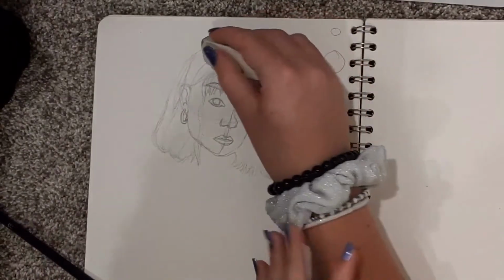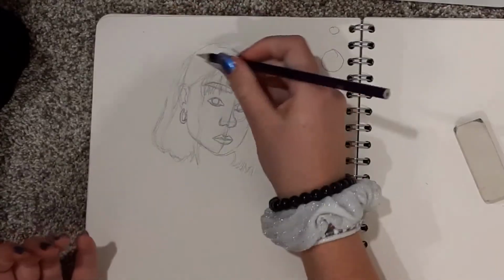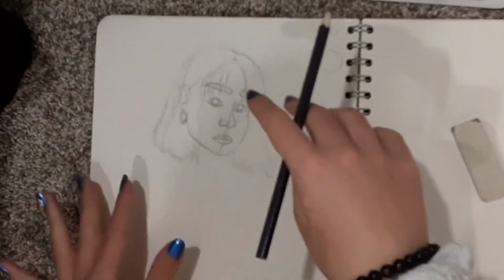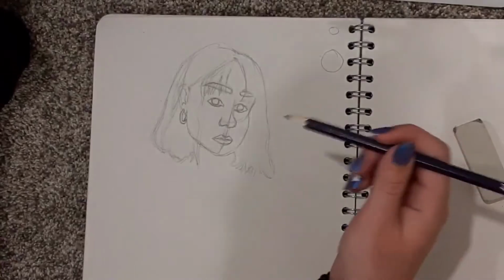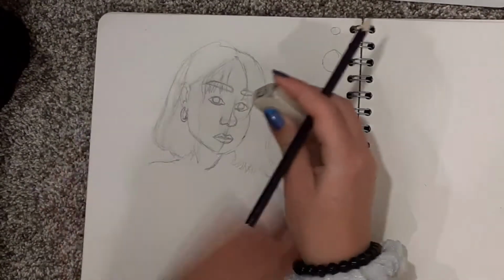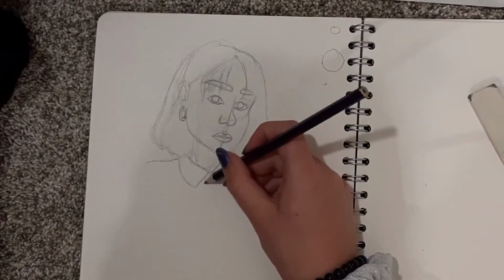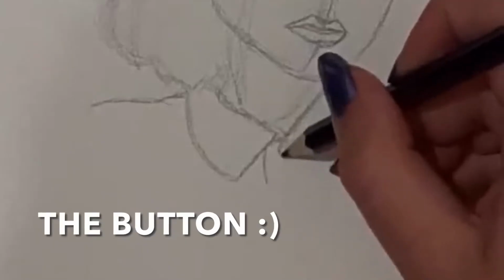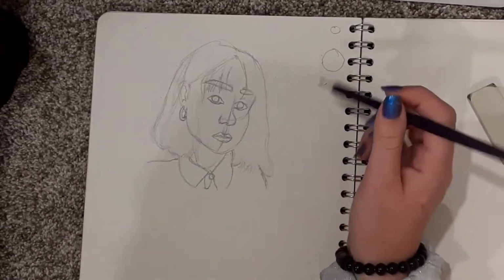I'm going to erase some of these guidelines that I made. I just realized that I haven't even drawn the whole neck shirt part yet. It's just a floating head, so I should probably fix that. I love the collar. It just looks like such a nice shirt. I want to see the full outfit. Okay, I'm pretty happy with that.